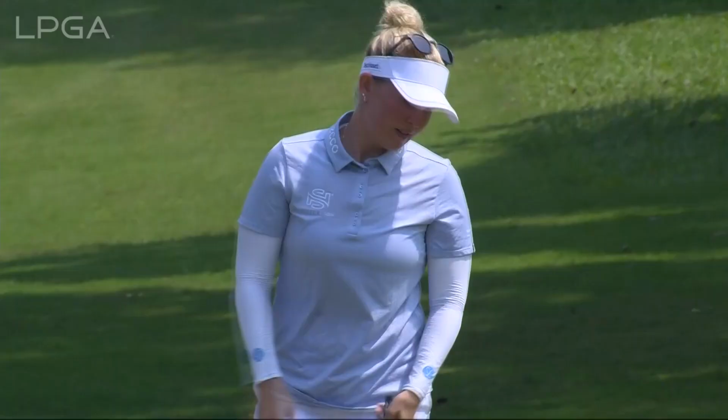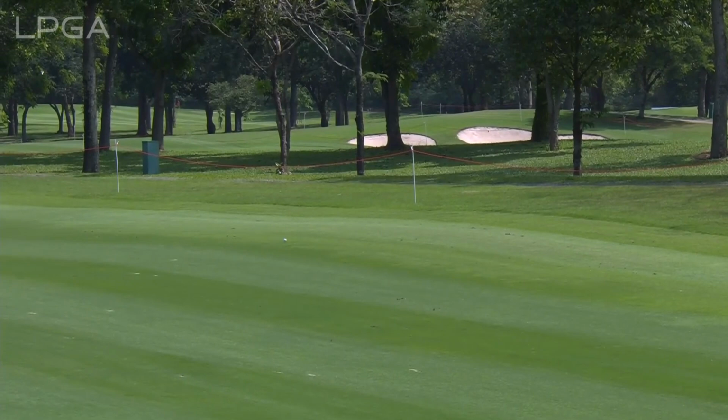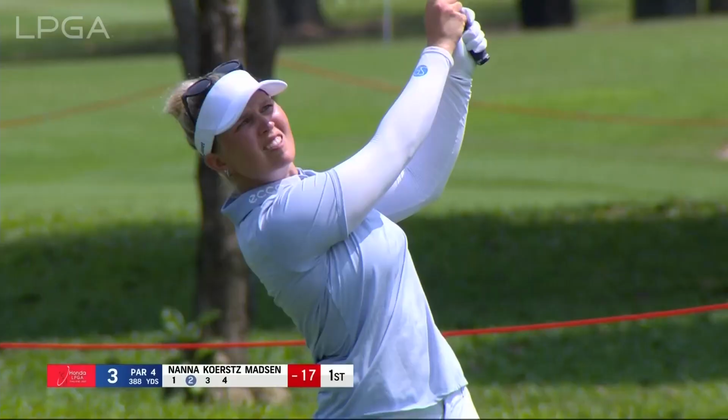Oh, hello. Birdie, birdie start. That's your new solo leader. And a map to a flyer. 38th of the current race to the CME Globe. Just turning off to the left should catch a piece of it, and it does. Flattish lie for Nanna Madsen. Tournament leader on the third.